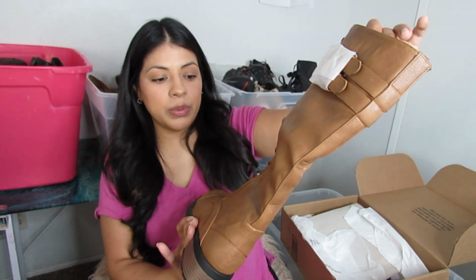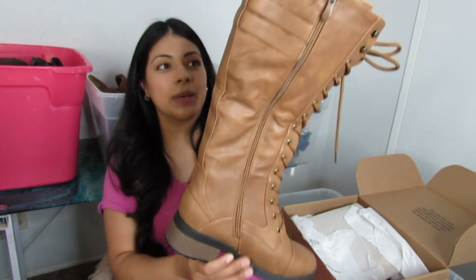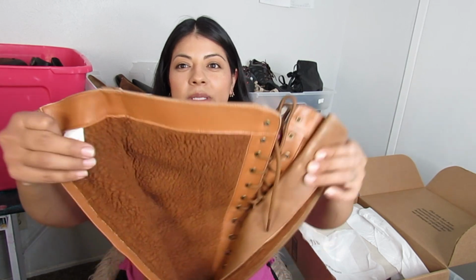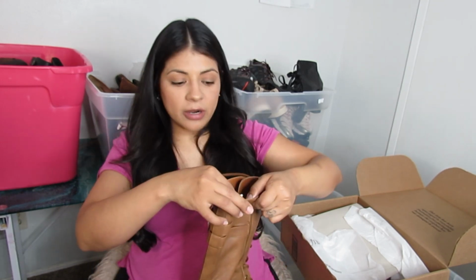Knee-high length boots with the lace up. These I will call combat boots in my title and description. They have some buckles here on the side, and they are Sherpa lined. So this is going to be something very warm and comfortable for the cold weather. So I really need to get these listed up ASAP so that someone has a chance to buy them before the cold weather is over. These are faux leather, and they are a size 9.